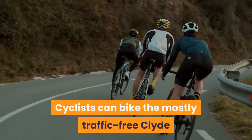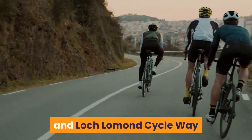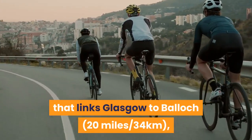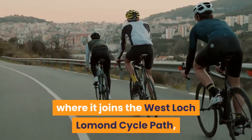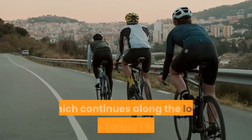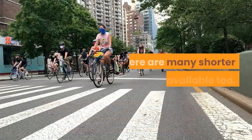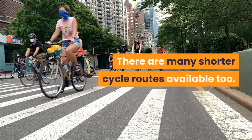Cyclists can bike the mostly traffic-free Clyde and Loch Lomond cycleway that links Glasgow to Balloch, 20 miles, 34 kilometers, where it joins the West Loch Lomond cycle path, which continues along the loch shore to Tarbet, 10 miles. There are many shorter cycle routes available too.